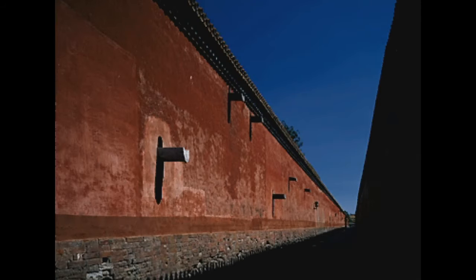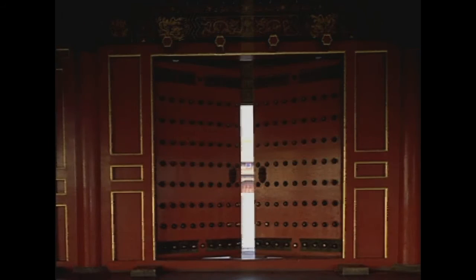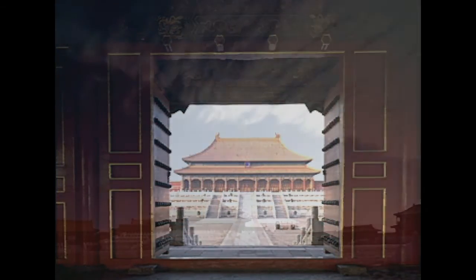The Forbidden City remained a heavily guarded imperial palace at the turn of this century. It was strictly out of bounds to the common people. This magnificent edifice served as the private stage for 491 years of China's imperial life.